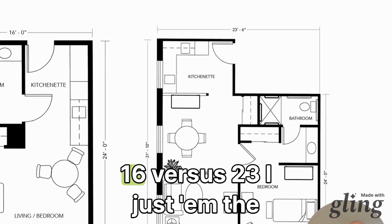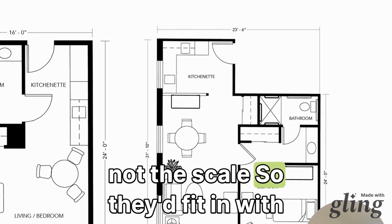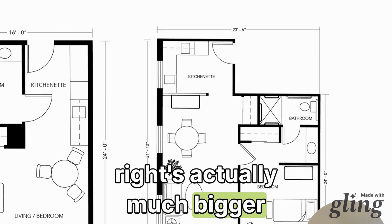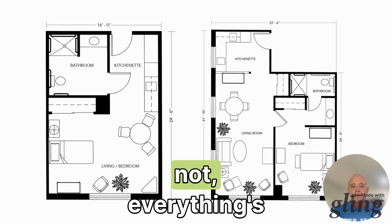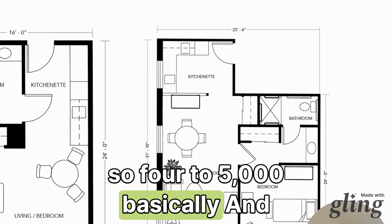You can see 16 versus 23. I made them not to scale so they fit in with the picture, but the room on the right is actually much bigger, and it has the bedroom and extra living area. It's not everything crammed into one. So $4,000 to $5,000 basically.